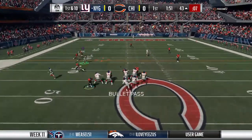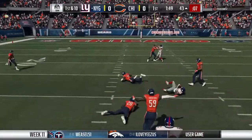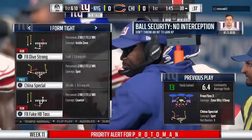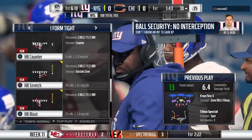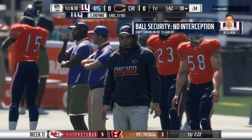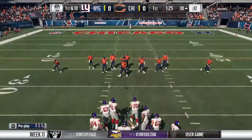Now Webb. To Shepard, complete over the middle. And brought down, but able to get it to their 30-yard line. Another nice gain, 13 yards that time, and another 1st down. So here we go, 1st and 10 now.